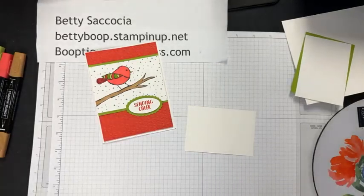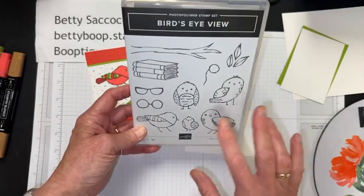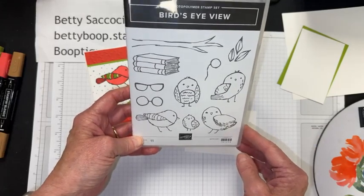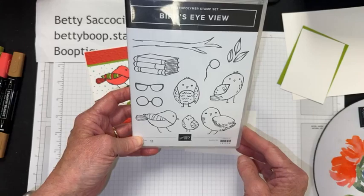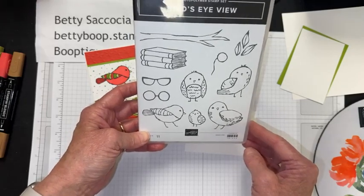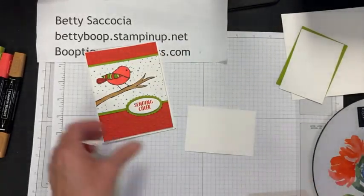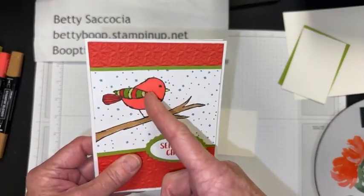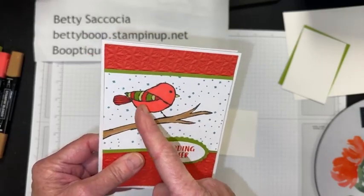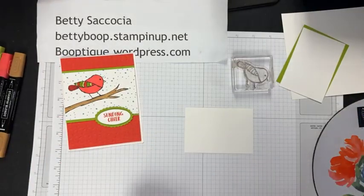All right, so the stamp set that I'm using for this is actually Bird's Eye View, which is not necessarily a Christmas or a holiday set, but you've got birds, you can make them any holiday you want, right? So let's get started on this. I'm going to use this little bird. I'm using this bird because I feel like that almost looks like a scarf. I know it's a wing, but to me it has a very scarf feel about it. So that's the bird that I'm using.